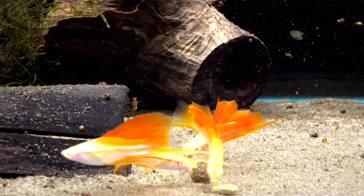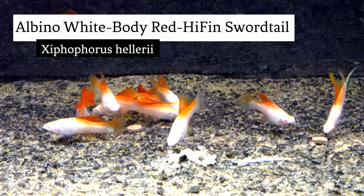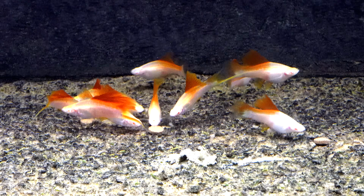I think those are just outstanding. And then something similar is what they call a white-bodied, red-finned high-fin swordtail, which pretty much looks like a pineapple swordtail, but with more red in the fins and much less pattern to no pattern on the body. So pretty much a plain-colored body for the most part, with the red contrasting. There's several other types as well.